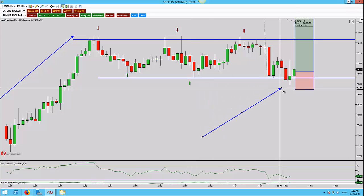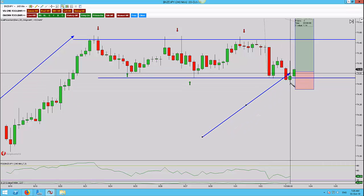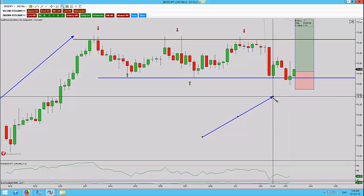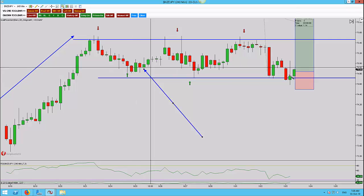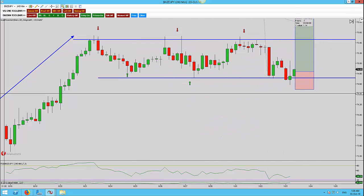240 structure is a lot stronger, and so because of this break below, close below, and I woke up this morning and we were literally just at break even, so I just exited the position. So I don't know what's going to happen here, but I do know for me now this has been invalidated, and so I am out of the position for break even.